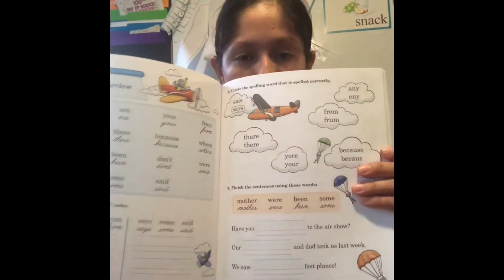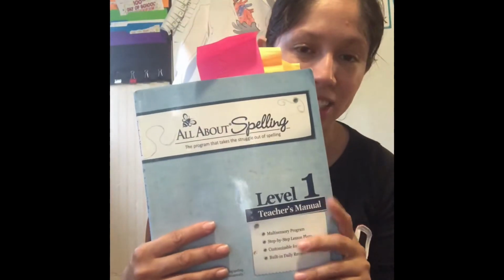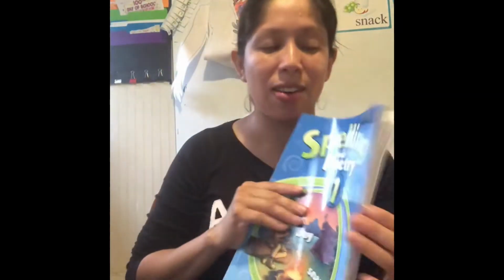For spelling, we're using this book as well as All About Spelling. We started it in the middle of last school year, so we still have a little bit to go. I like this program. The only thing is that it is teacher-led. That means you have to sit with your child and do the lesson, versus him being able to sit down and do some of the work himself. But I like this one. It's visual.